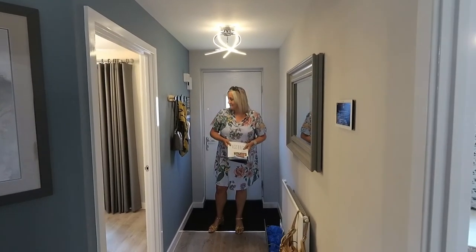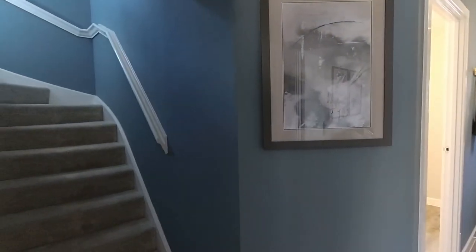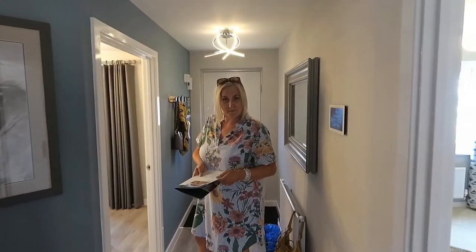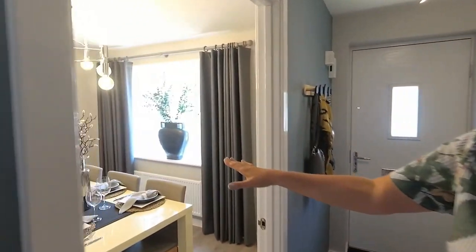Okie dokie. Well, we've got a nice hallway here, haven't we? We have. I like a Chedworth. We've been in a Chedworth before, haven't we? Yes, lovely. But I think it's moved on a bit since then. It's been a while. Right, so let's make a start in here then.